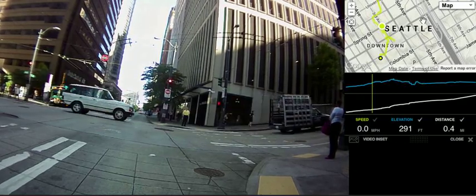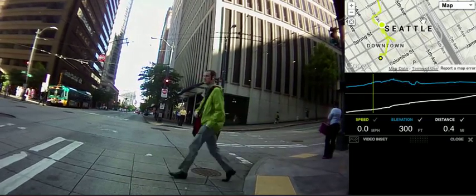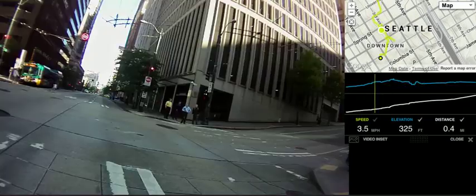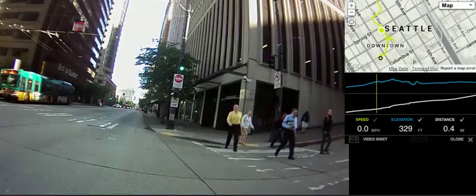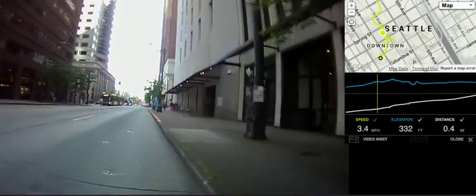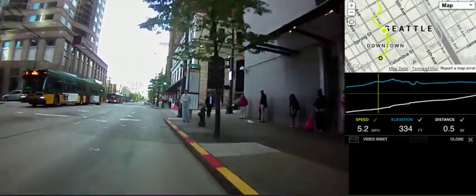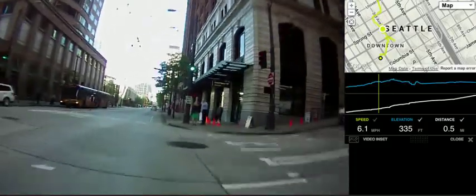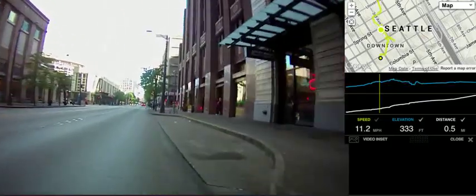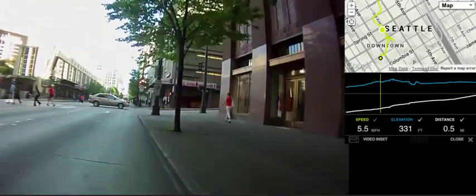And again, you see ahead the "Do not enter" signs. That's referring to car traffic. Oh, I'll fast forward to the right. There you go. And coming up here, the street corner on the left is Benaroya Hall, which is the Symphony Hall. And down one more block to the left is the Seattle Art Museum.